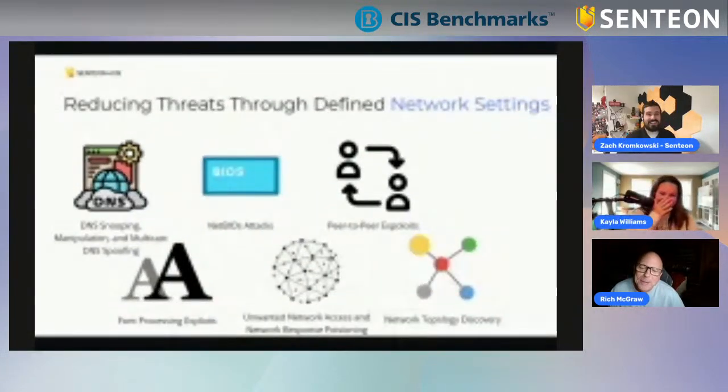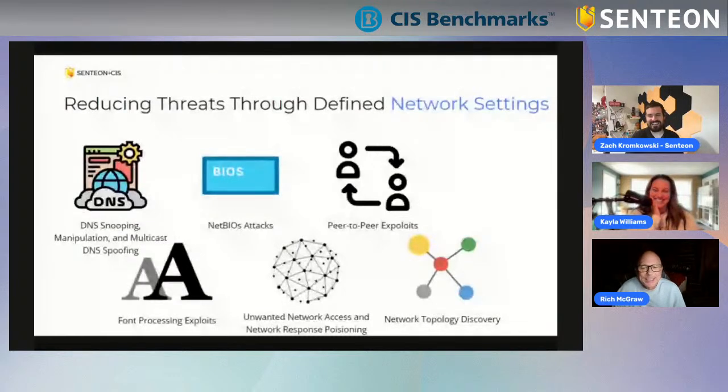Absolutely. Please. CIS highly recommends. Yes. Oh, that's perfect.